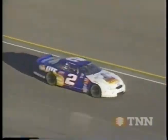A couple of other notable drivers. Points leader Rusty Wallace starts 10th after a last-minute motor change while qualifying was going on. His teammate Jeremy Mayfield starts 32nd.